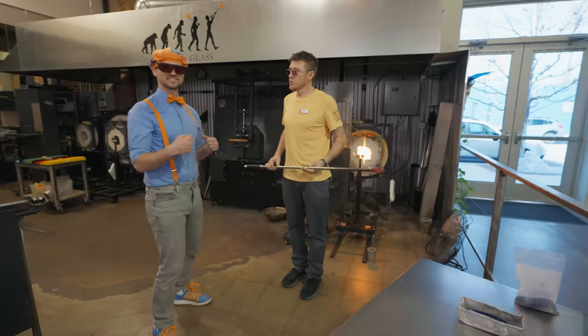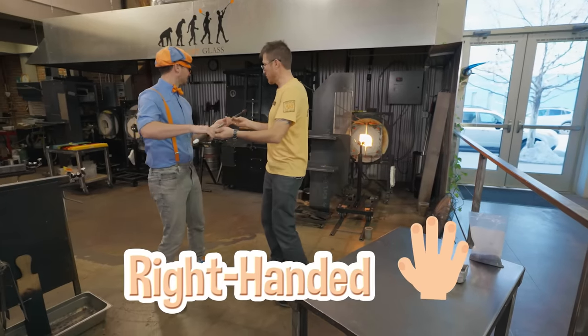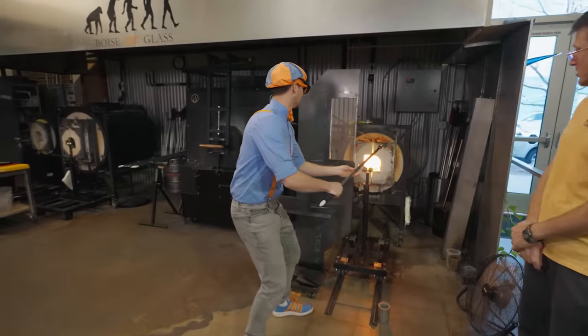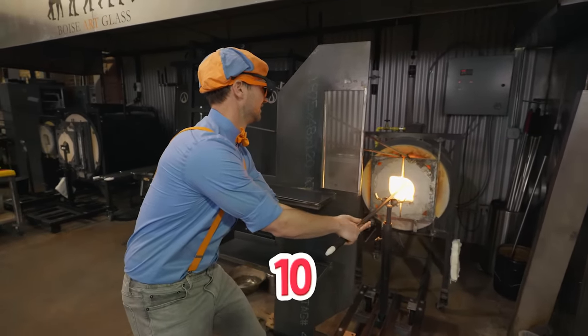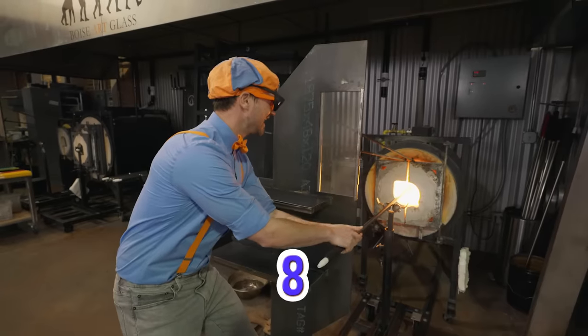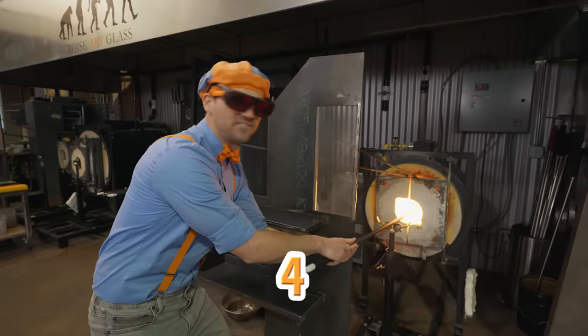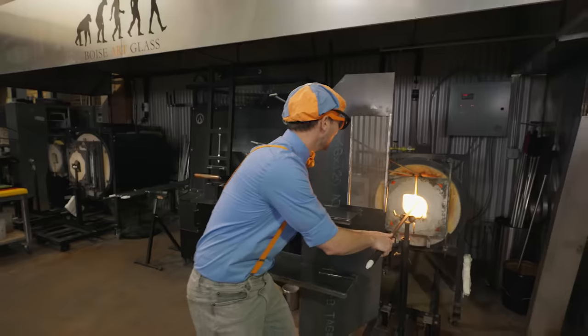All right. Are you ready? I'm ready. Are you right-handed? I am right-handed. Okay, so you're gonna hold it this way. Let's head over here. Set it on that roller. Slide it in, perfect. And turn. 10, 9, 8, 7, 6, 5, 4, 3, 2, 1. All right, come on out.